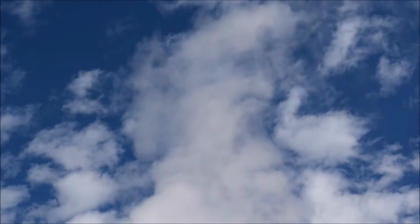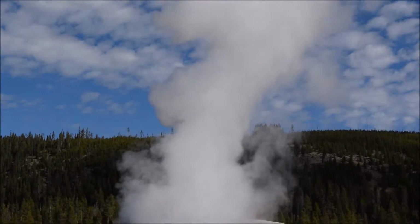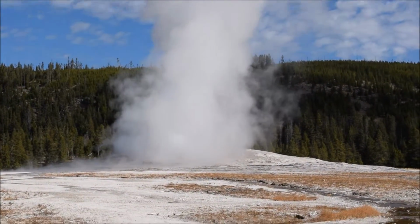Gotta remember, we're at pretty considerable altitude. The water boils up here around 180 to 190 instead of 212.